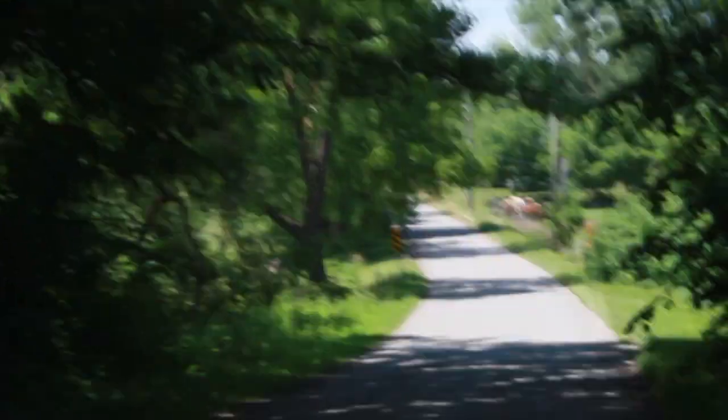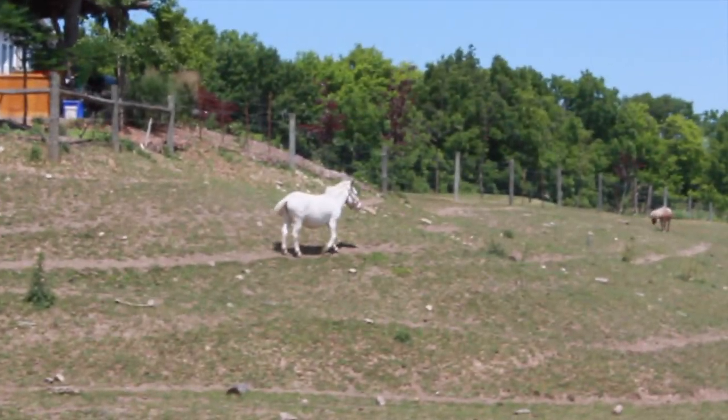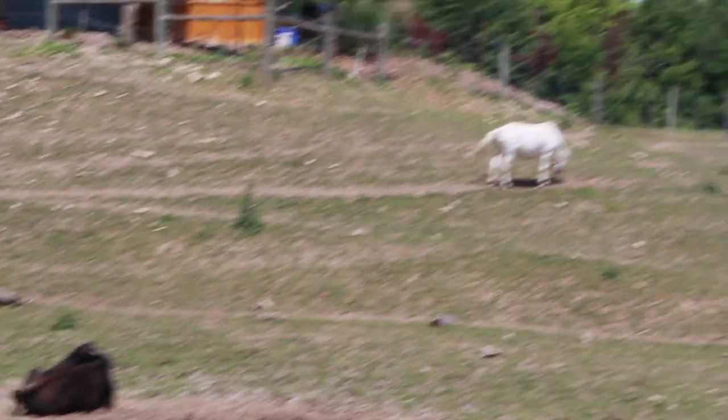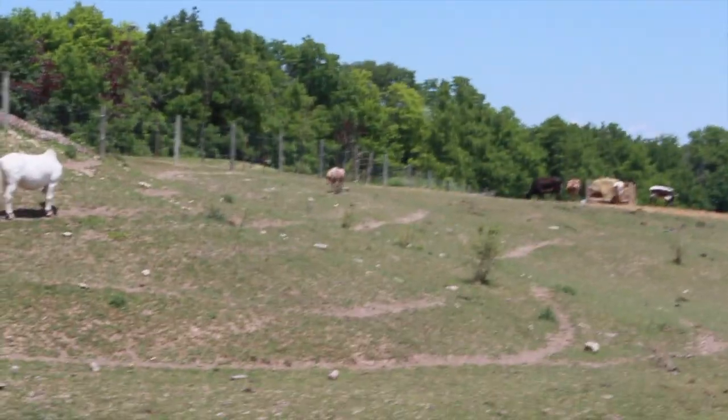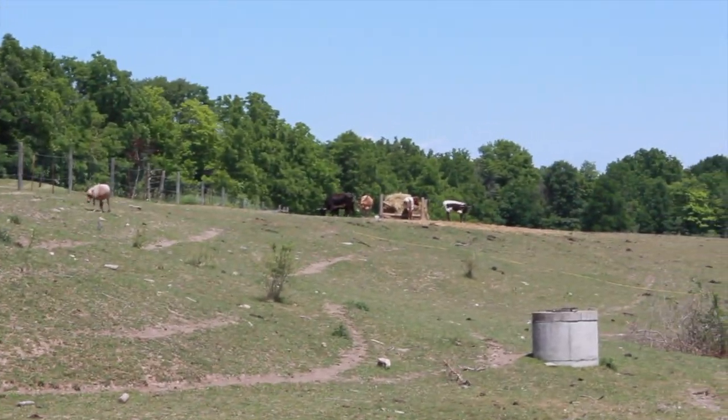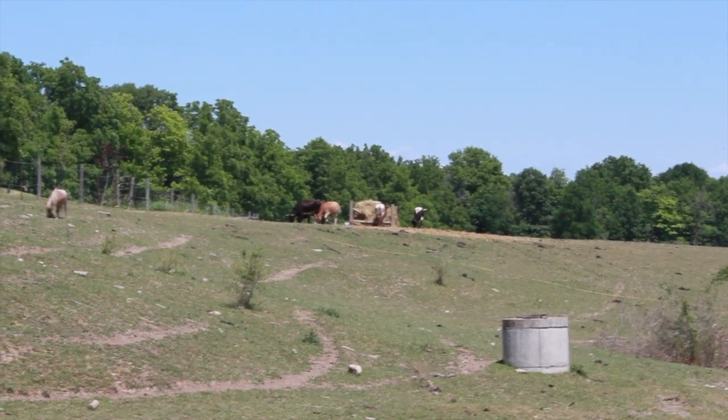I've been wanting to connect with horses for quite some time now. And here, at the end of the road, there's horses. I'm so excited. A cow. Oh, a baby. Or a pony. And a bull down there. A cow and horses together. Love it. Love the community.